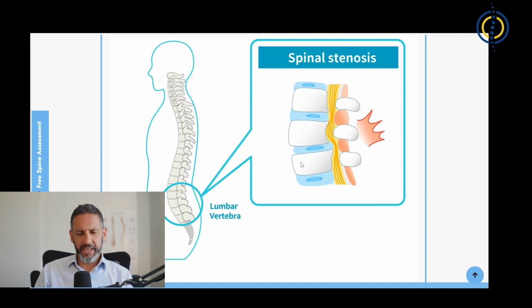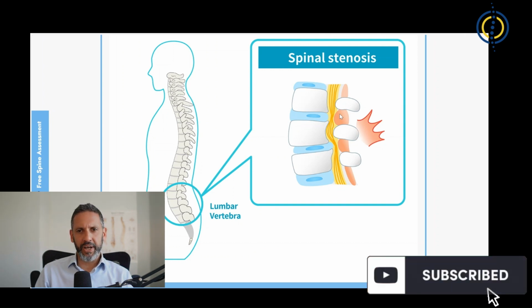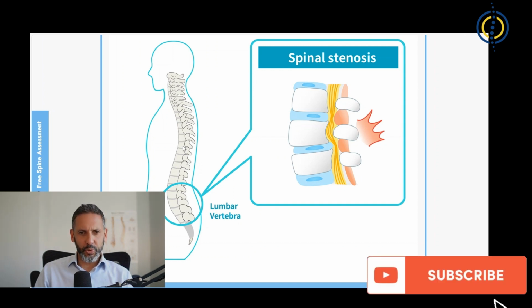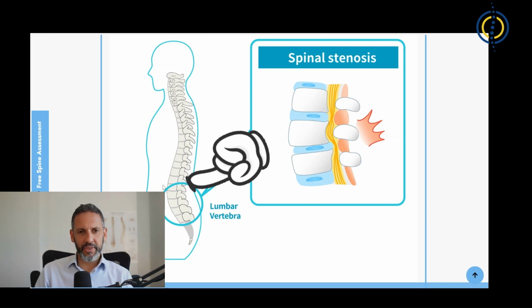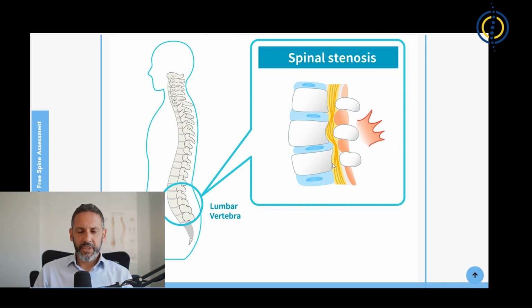If we zoom in a bit, each bone is a large cylindrical block of bone with an arch of bone at the back, and if you stack these up on top of each other, you form a tunnel through the middle. In that tunnel runs the spinal cord, which is the main bit of tissue that transmits messages between the brain and the body. The spinal cord terminates roughly around here, just at the top end of the lumbar spine, and off the bottom of the spinal cord are the spinal nerves that run down.